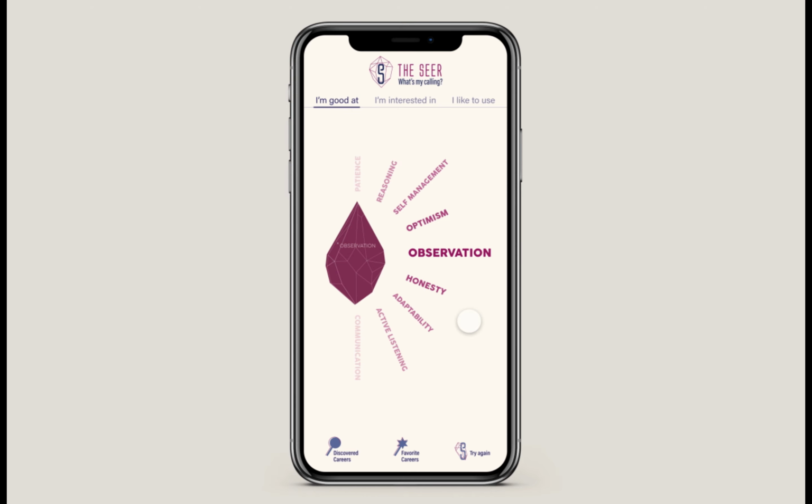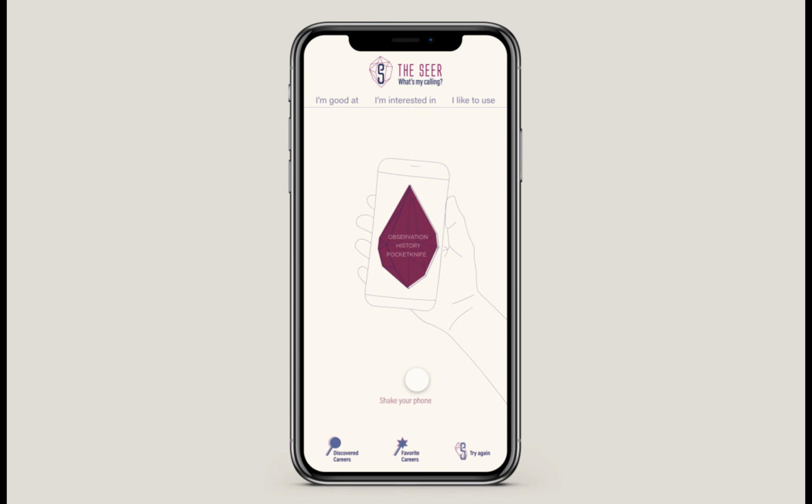The users swipe to the I'm interested in page, and they also have to choose. In this case, it's history. And you notice the Find My Calling pops up at the bottom, since 2 words are the minimum. Then we swipe to the I like to use, and the users have to also choose. Now, we click on Find My Calling, and the users are asked to shake their phone.